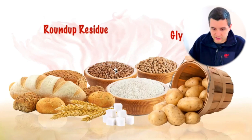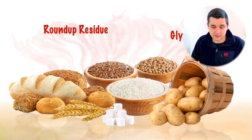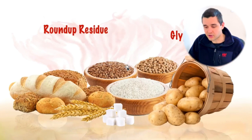So if you buy something that's non-GMO, it doesn't mean you are protected against pesticides and even against glyphosate. So it doesn't mean it's clean. It only means it's not genetically modified.